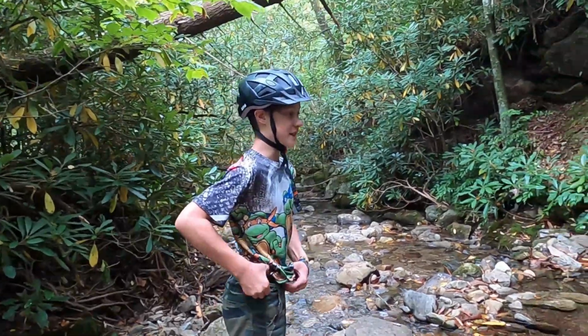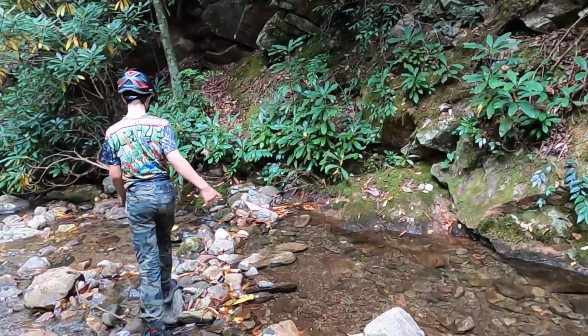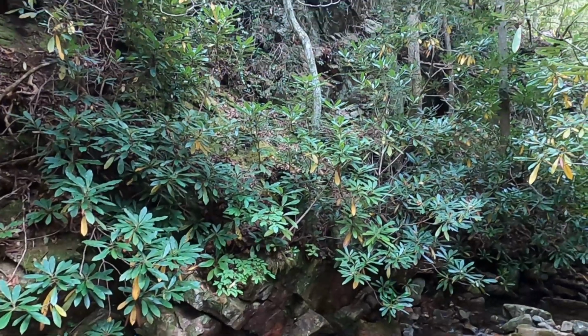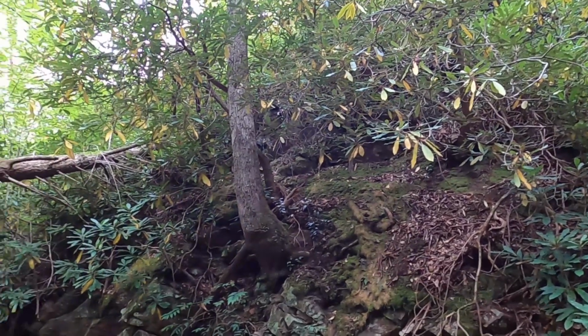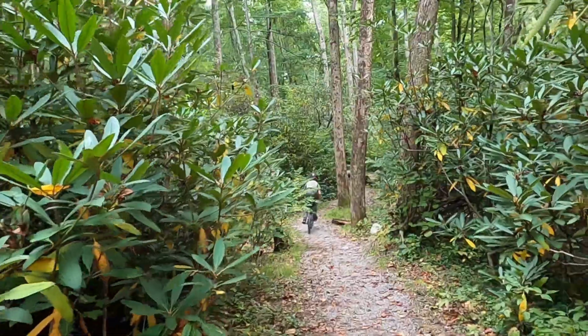I wonder if there are any fishes in here. I don't know. See any? No. Ow! This is cool. What? I mean, pretty. Look at this rock face. Look up. Ooh, awesome. Does it feel good, Jackson? Yeah, it's really nice. Oh, that feels really good.